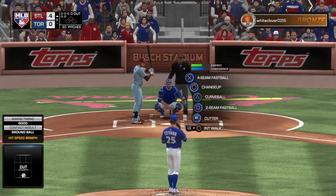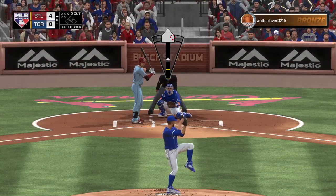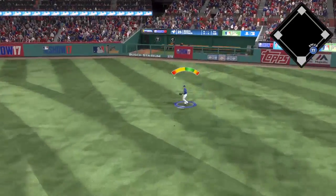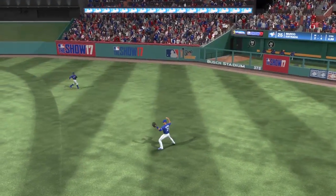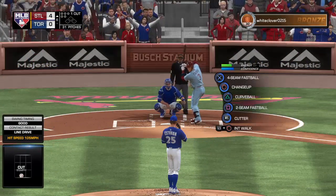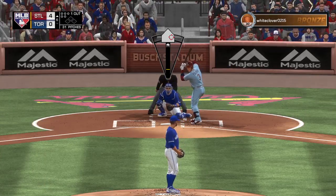Digging in once again, Tyler Naquin. He's 0 for 2 thus far in this one. Center fielder Tyler Naquin. This is pulled into right. Saunders is there, 1 away. Stepping in and ready for another shot, Yunel Escobar comes into this at bat 0 for 1 in the ballgame.